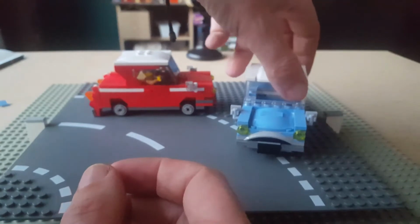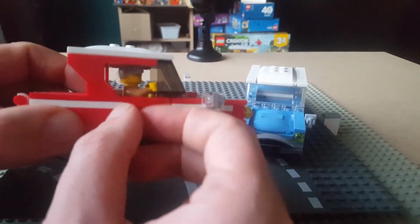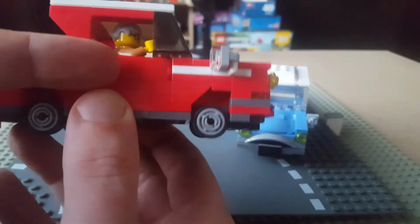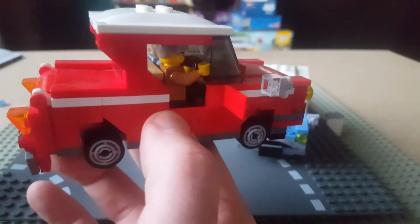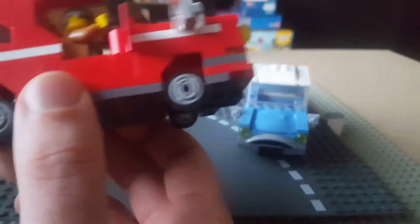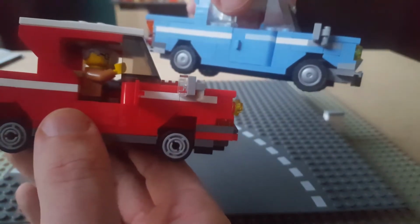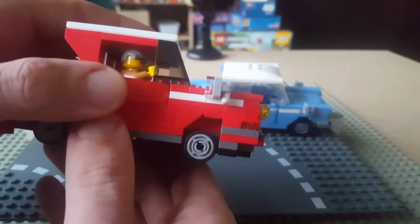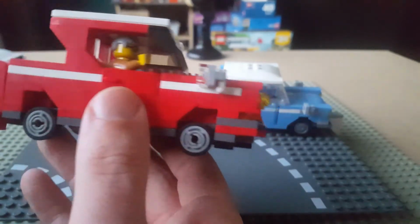But if you look at my photo build, I don't have a line on the door, and it's only half a door. Opposed to this one, it's half a door. But this is a Lego door as well, right? It's one of the classic little doors that they used to make.